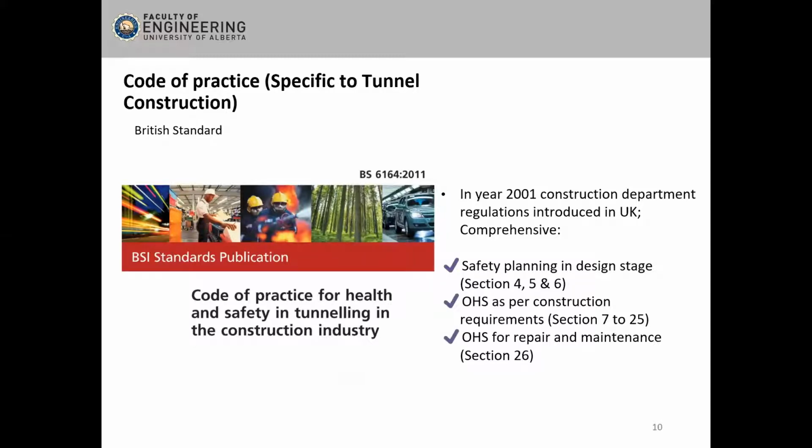If we do a literature search, we can find that the United Kingdom has one code specific to tunnel construction. The code is comprehensive, addressing technology and equipment and new techniques in tunneling. So what we did was we tried to put together all the good information presented in that code, and that code is BS6164, so that we could understand the best industry practices in other countries.